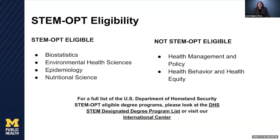For those of you who are looking for a STEM OPT eligible degree, we do have a few of those here at the School of Public Health. Our biostatistics, environmental health sciences, epidemiology, and nutritional sciences departments all offer STEM OPT eligible degrees. Health management and policy and health behavior and health equity are not STEM OPT eligible options. For a full list of STEM OPT eligible programs, please reference the U.S. Department of Homeland Security's DHS STEM designated degree program list or connect with our International Center here on campus.